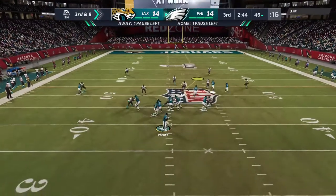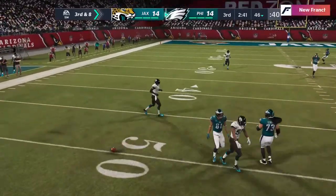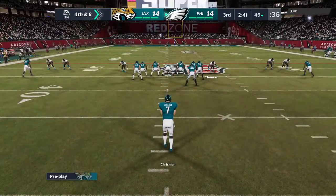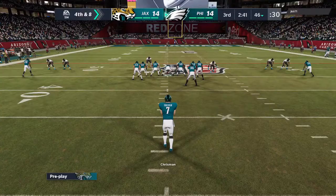To throw, it's Wentz. It's picked off. That's the good news for them now. It's fourth down. How about some applause for the defense there? They forced him to throw that one into coverage, and just like that, they're staring at a fourth down. Well done.